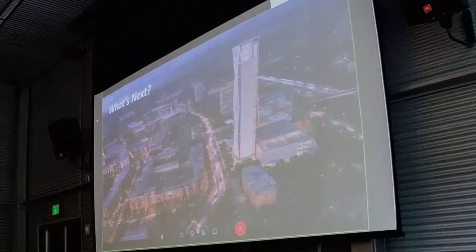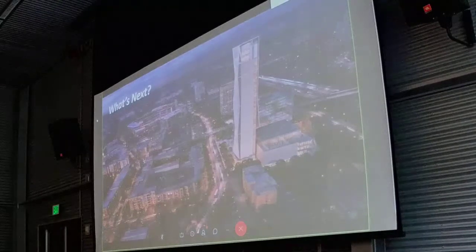And that's a quick run-through of some of the smart community projects that we rolled out in our digital strategy over the last year, year and a half. I'm excited about where it's going.